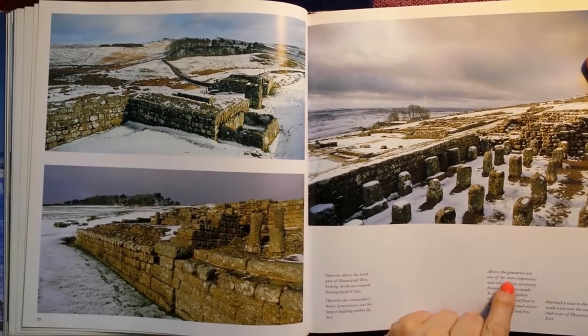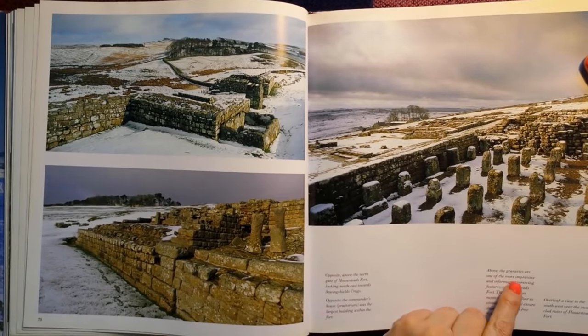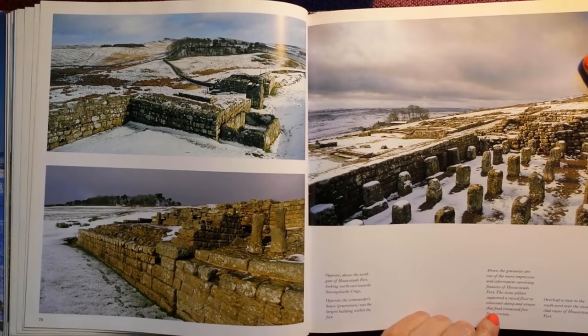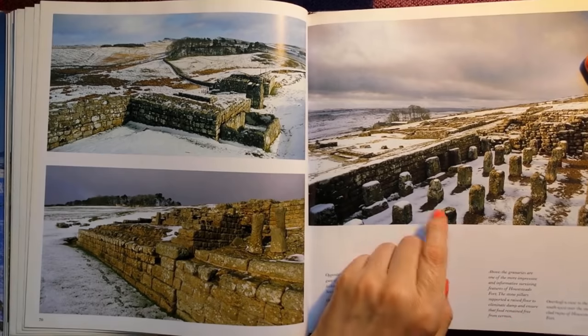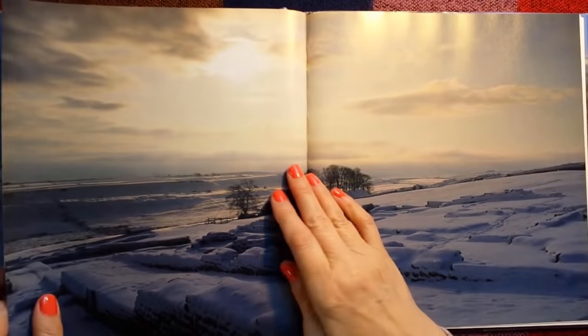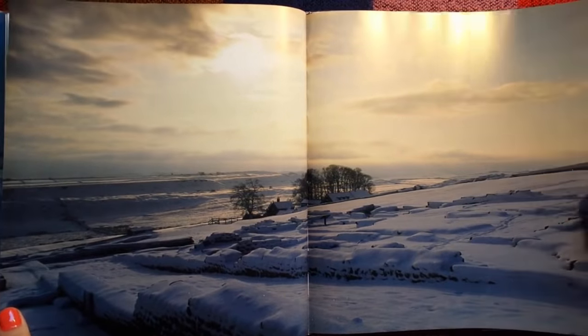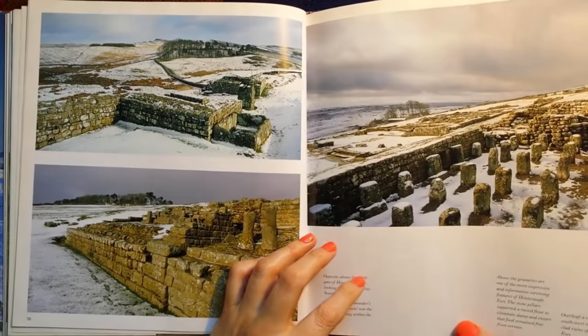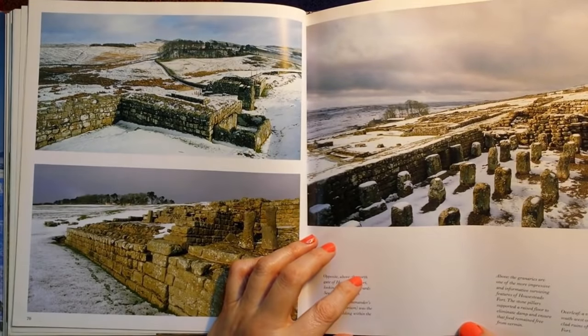This one here, the granaries, are one of the more impressive and informative surviving features of Housesteads fort. The stone pillars supported a raised floor to eliminate damp and ensure that food remained free from vermin. Wow, beautiful. Now this picture is a view to the southwest over the snow-clad ruins of Housesteads fort.